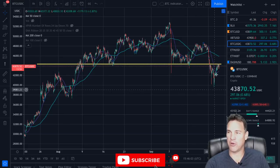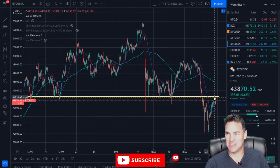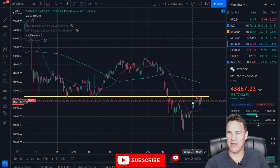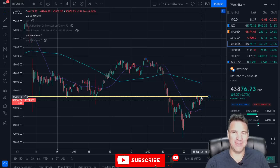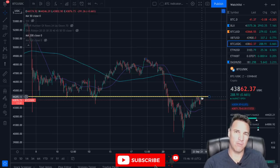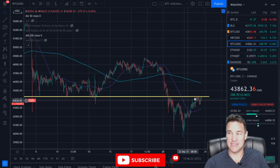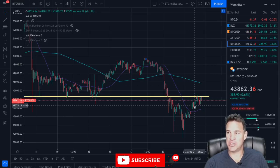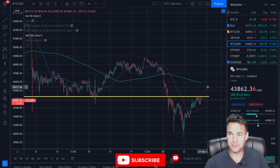And you can see here, it was support. And now we've got broken down below it. And so that means it's going to come up as resistance. And we can see we've already bounced off it once. And now we're going up with a second attack. The breaking out of this is going to be very important. If we want Bitcoin prices to head north, we're going to have to push through this resistance. If we do, I can see it pushing up to around 46, 47 in a pretty short amount of time.